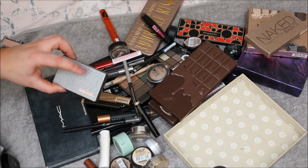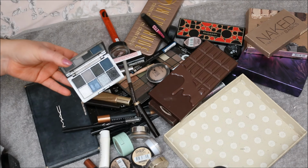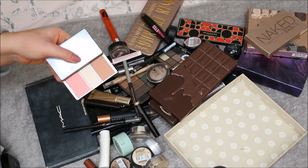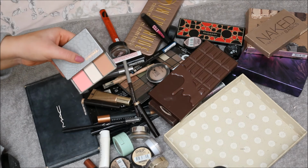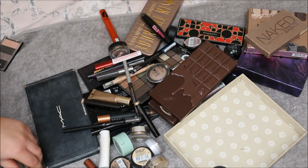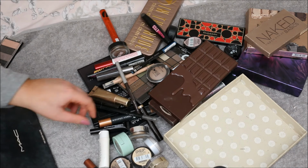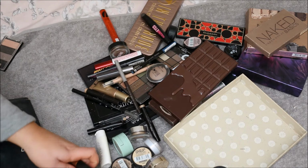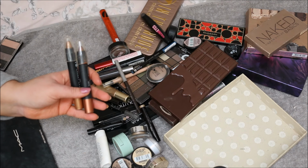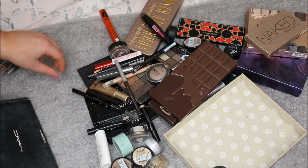This Kardashian palette, I really like the idea of this, but I don't think the eyeshadows are very nice quality, and the blushes and bronzers are not my favourite either, but it is a handy little compact thing and I quite like it, so I am going to keep that. My MAC palette, which I definitely am going to keep because I use it all the time. These two crayons from MV Makeup, I'm going to get rid of these because I don't use them very often because they crease on me.